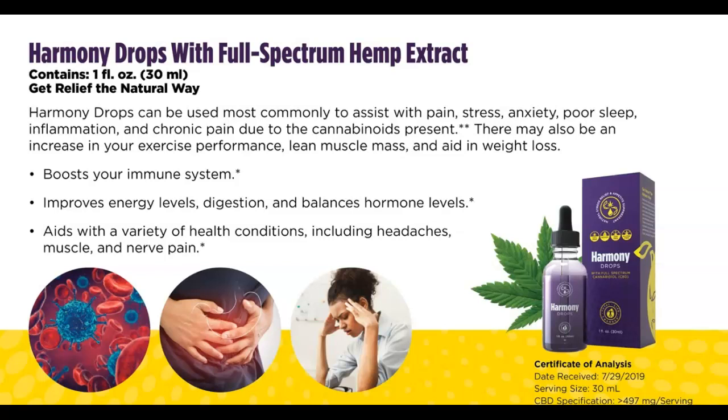stress, anxiety, poor sleep, inflammation, chronic pain, right? Chronic pain due to the cannabinoids present. They may also increase your exercise performance and lean muscle mass, and aid in weight loss. Boost your immune system, improve energy levels, digestion, and balance hormone levels. It aids in a variety of health conditions, including headaches, muscle, and nerve pain.